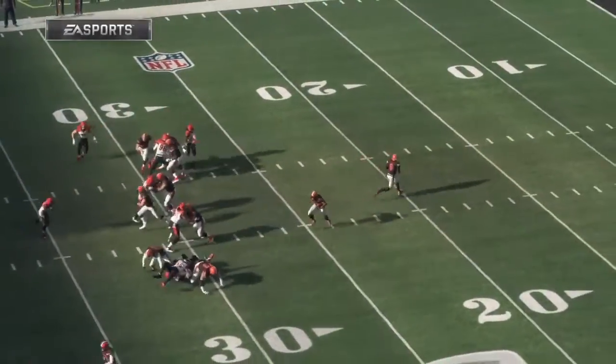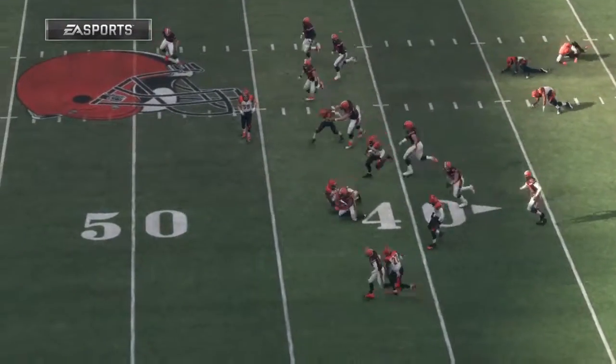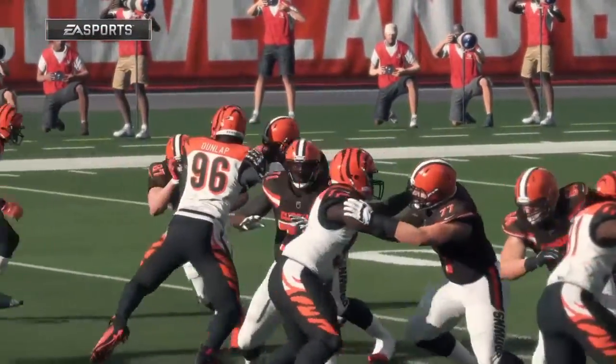Now, this is an example of breaking down a defense, because on a lot of these runs, he's getting past the point of attack. And guess what he's doing? Forcing the secondary guys to have to make a lot of tackles.